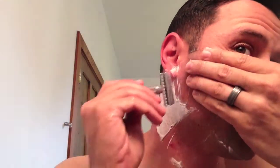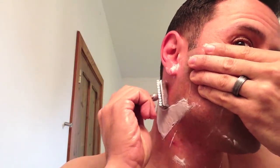So it's really never a bad news story when you're shaving with Speick products. It's a great lather. It smells great. But you know, like I said, I like to.